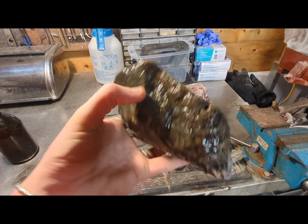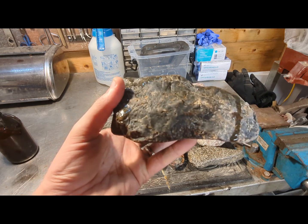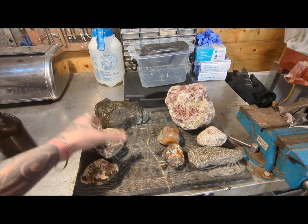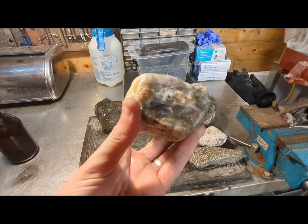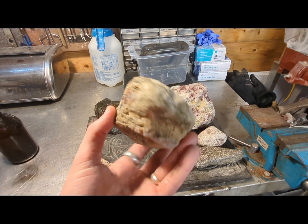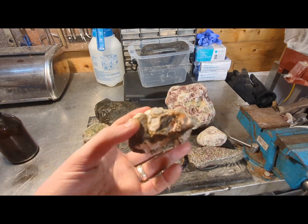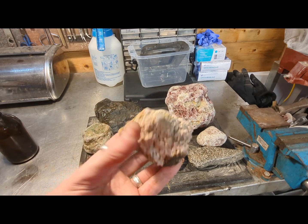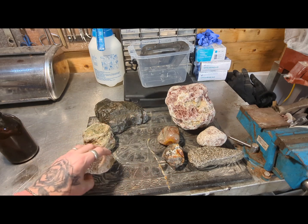Some sort of jasper, but it's really dark. It has got some reds and green hues to it. That one, I'm really hopeful. It's got some good signs, some banding in there. And that one, I'm not sure. It's a bit like that big one of Stebby's. It's showing some signs of crystal, but might just be calcite. It's quite light.